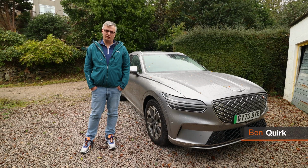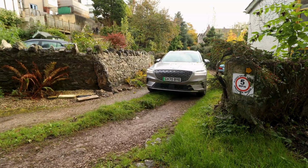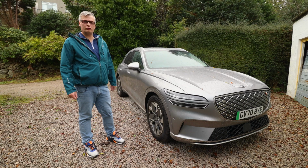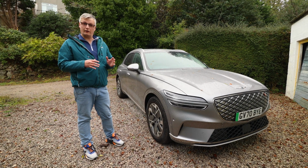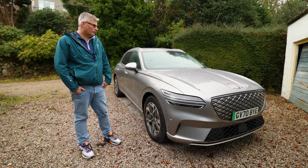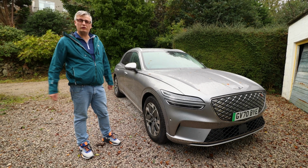There's no other way of saying this. This is a complete beast. 435 brake horsepower, dual motor, all-wheel drive and 0 to 60 in either 4.1 or 4.2, dependent on how you drive it. And there's no scrabble for grip. The other thing is, it's got a decent range. And you've got to remember, this weighs in at 2.3 tons.